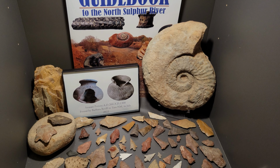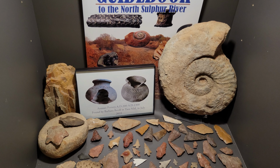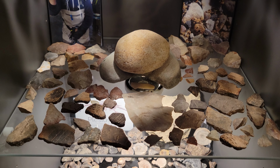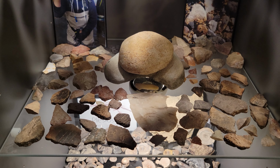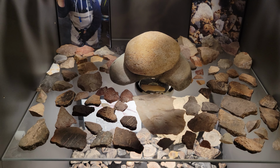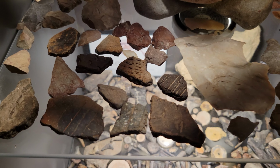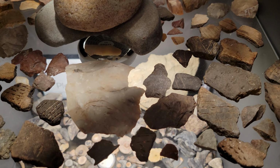It was one of my favorites that I found right by our canoe, and so it is on display here as well. Some more of the various artifacts we have found. There are several pieces of pottery in there. Some of them are really nicely incised. You can still see the markings on them. These came out of Texas.